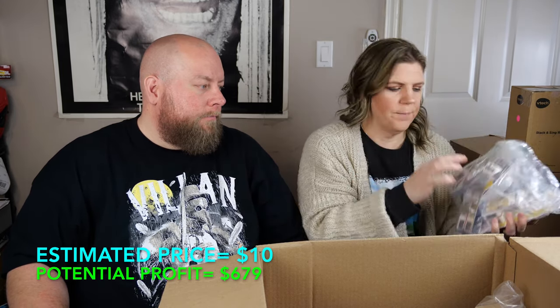Take it. So we have door guards. There's one, two, three, four latches, locking latch types of things. Like 10 bucks for the whole bag. Just get rid of it.